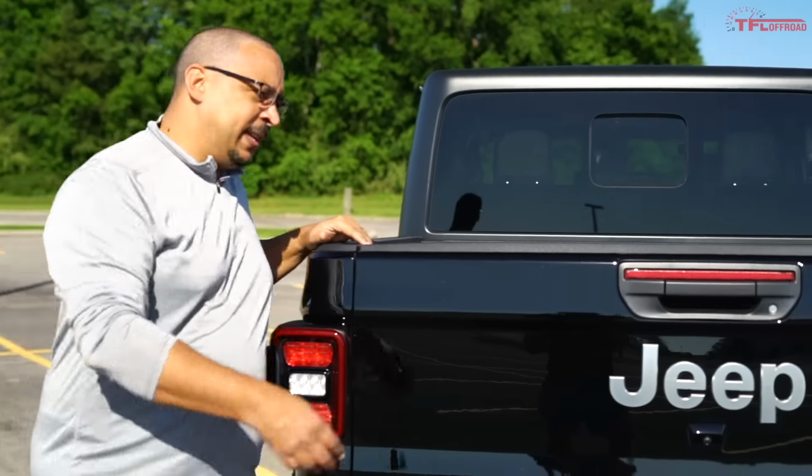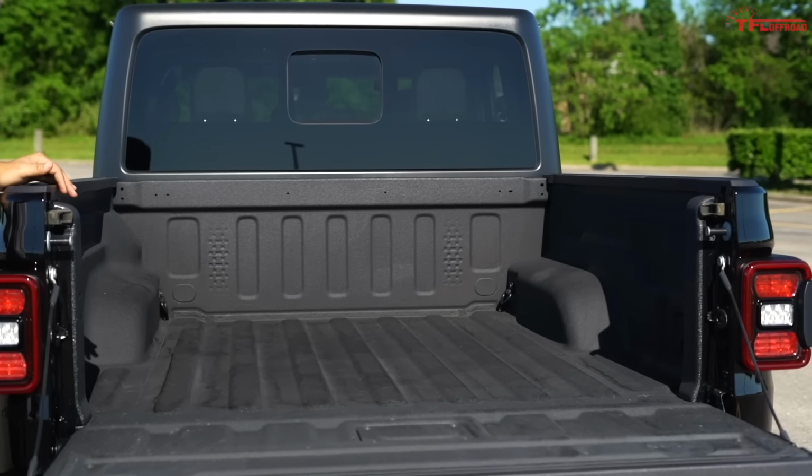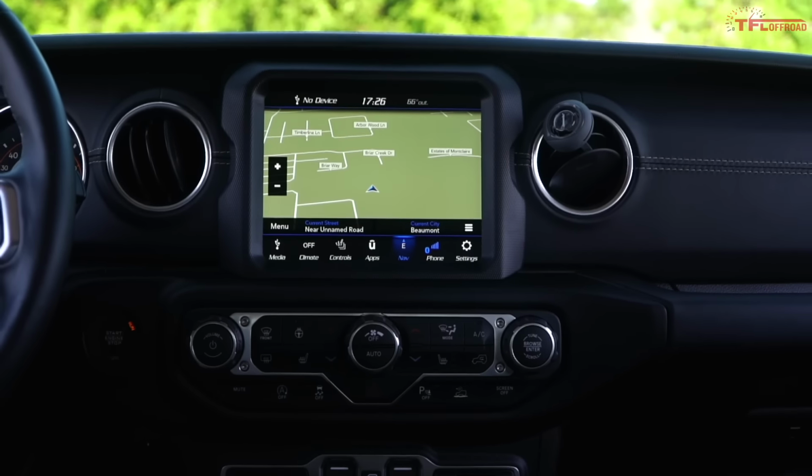What I also like about the Jeep Gladiator is that it comes with a 5-foot bed, and it also has a dampened tailgate. As you can see, as it comes down, it goes down slow. I opted for the Overland edition because it came fully stocked with leather seats, 8-inch stereo screen, and it comes with the automatic cruise control, where if I set it, if a car stops in front of me, it automatically stops me or slows me down if it has to.